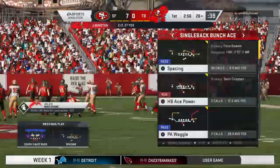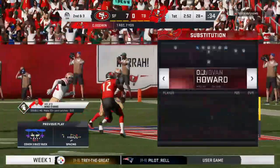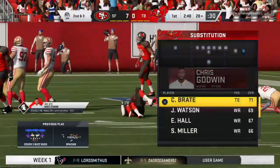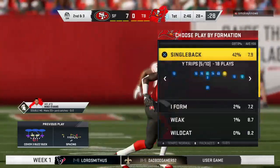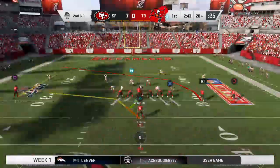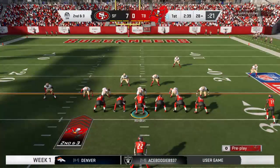7 yards, the pickup on the pitch and catch. Chris Godwin, the former Penn Stater, should see an increase in action and production in 2019 with Adam Humphries and DeSean Jackson gone from the team. 842 yards in 2018, second only to Mike Evans on the Buccaneers. Able to get 7 on that first down pass play.